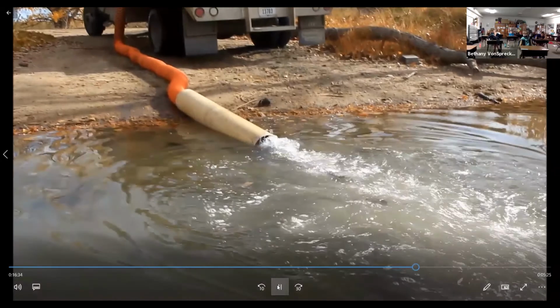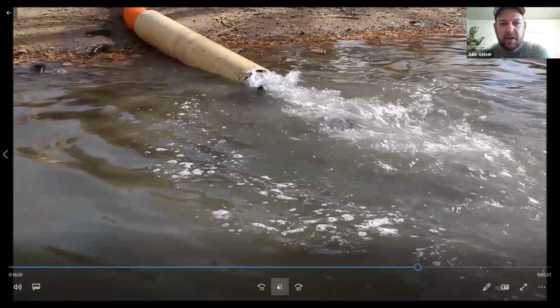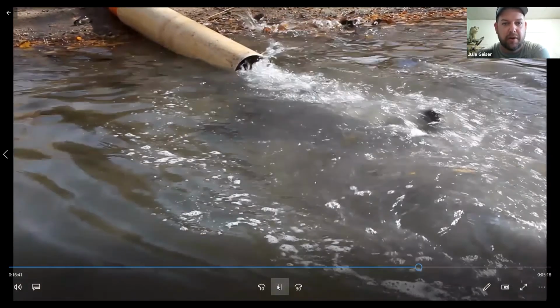And this is how we stock our fish. You can see that the fish truck is up there. All we do is attach a pipe to our cam locks and dump the fish right back into the body of water that they're supposed to go to.